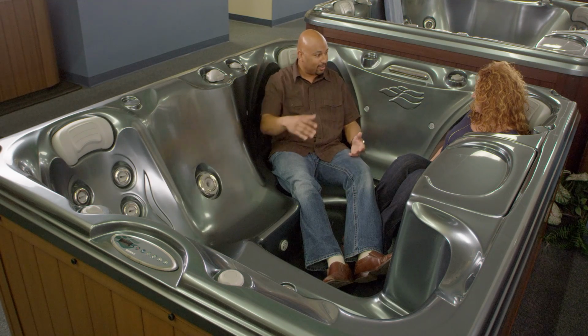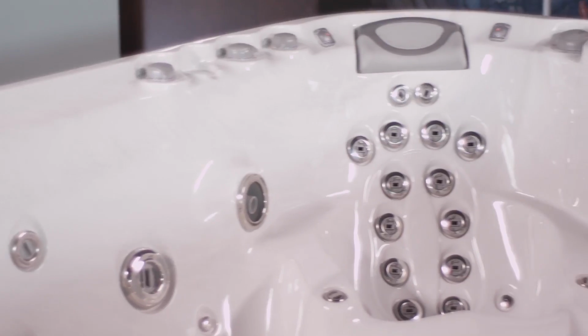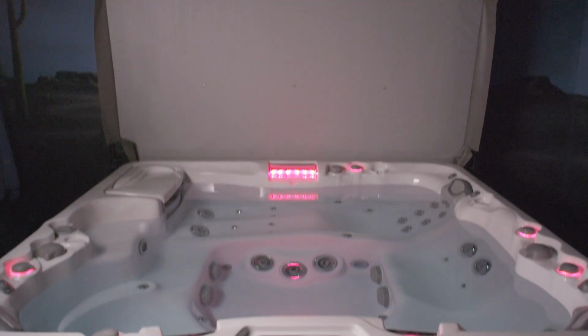It was such a great decision for us to go in to actually see and touch and experience a spa for ourselves. One of the things that really stood out with the Sundance brand was the quality of construction. There is quality manufacturing within the shell, within the inner workings.